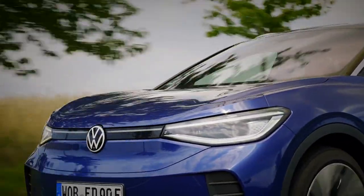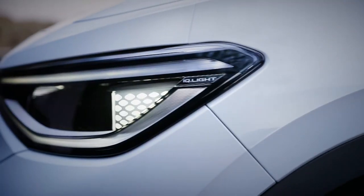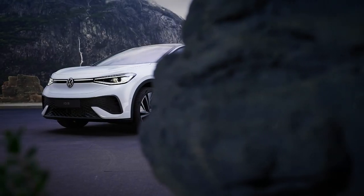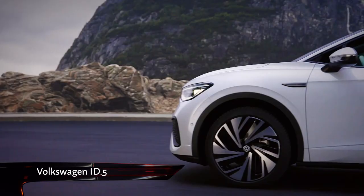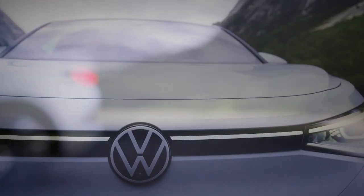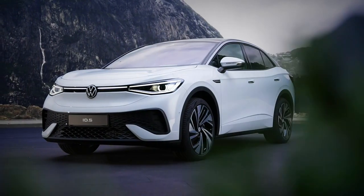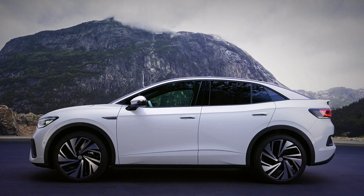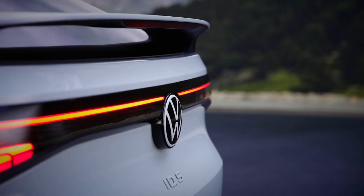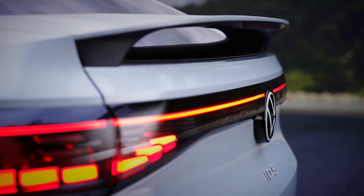Following on from its success with the ID3 and ID4 EVs, Volkswagen is back with its newest EV. And it's called, you guessed it, the ID5. From the outside, you'd be forgiven for thinking the ID5 and ID4 are the same model. In fact, aside from the coupe shape at the rear end and slightly reworked bumpers, the design is pretty much unchanged, though that's far from being a problem.